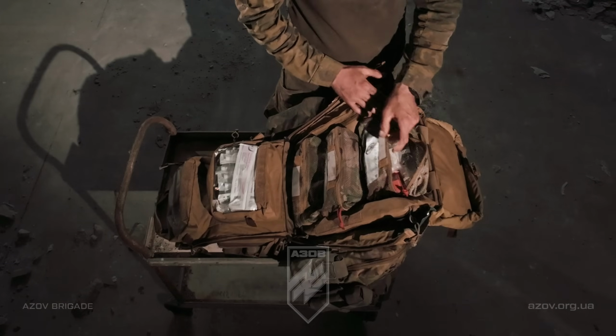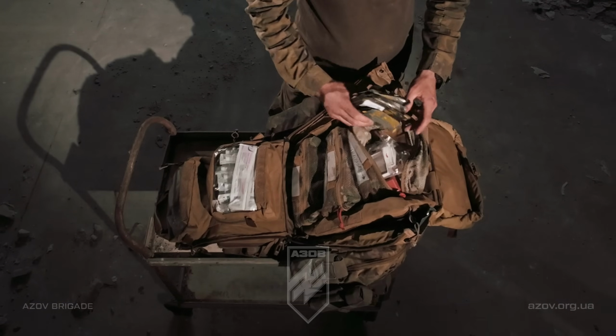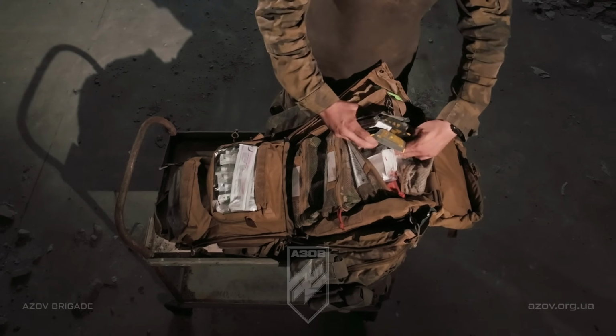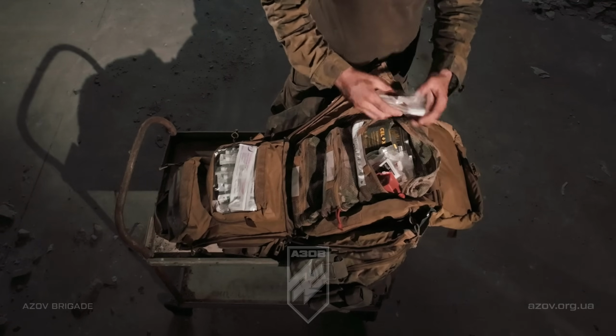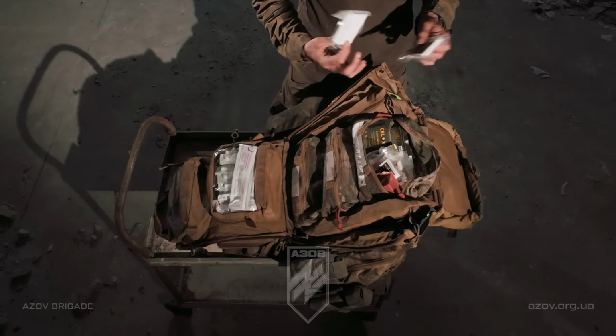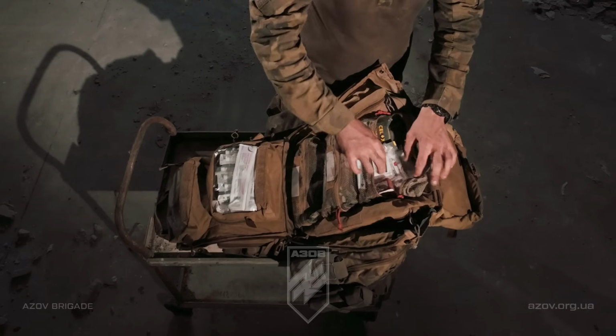So this is my massive bleed, or one of my massive bleed pouches in here. You'll see I have hemostatic gauze. I have about 4 pieces there, and then I have about 6 to 7 normal compressed gauze. I also have an IT clamp as well.